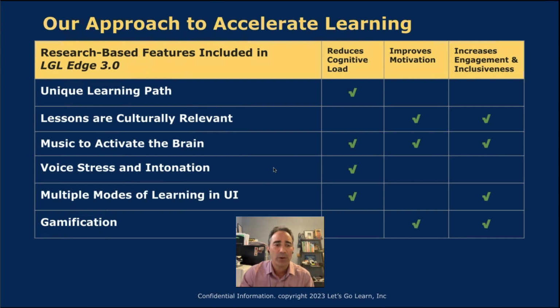Another one I want to mention is voice, stress, and intonation. So our narrator, when they're talking about stuff, they're talking about rise over run. They're using intonation. Again, that reduces cognitive load. You don't want to just have this monotone voice talking about, I'm going to be talking about Pythagorean theorem, right? You need to have something that's more engaging, and that's always really good and reduces cognitive load.